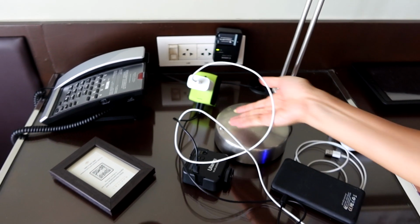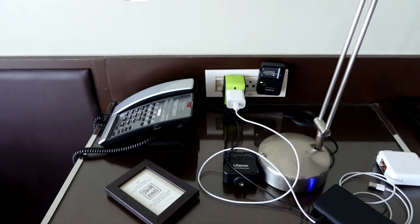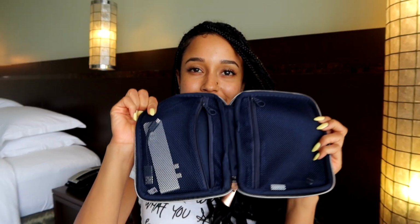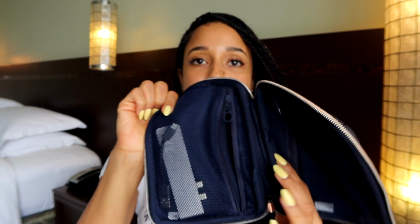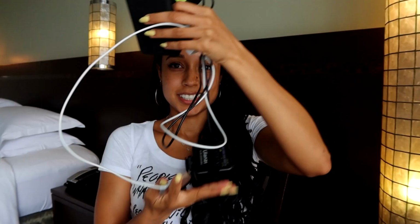One thing that's super handy is having some kind of electronics bag or case where you can keep all of your wires. So we're talking phone chargers, USB cables, memory cards, adapters, everything. I really like this one because when you open it up, it has these little zippers. So you can even put little tiny things like this in here and it won't get lost, hopefully. See, these are all the cables that I travel with.